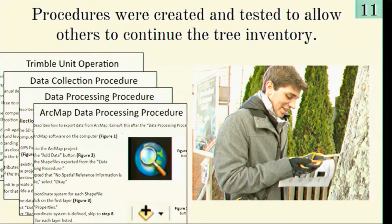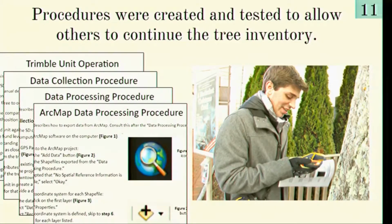So obviously there's a lot of different steps involved in making this tree inventory system. So procedures were created and outlined to make sure that others later could continue our work. So we made four different procedures instruction manuals to follow. There was one for operating the unit itself. There was one for collecting the different attributes for each tree. There was one for processing that data and putting it into the spreadsheet you saw earlier. And one final one to put the trees on an interactive map that could display each tree location.